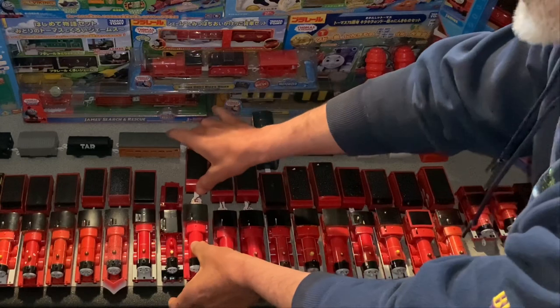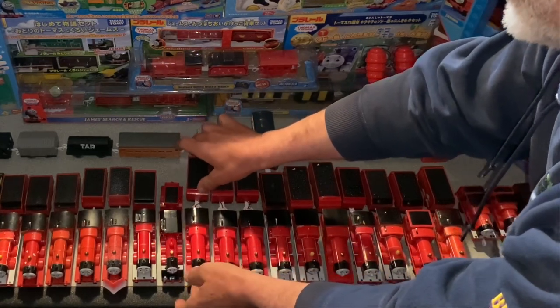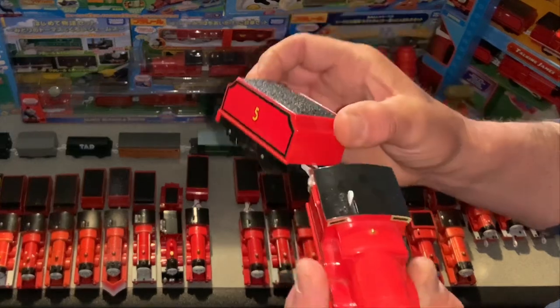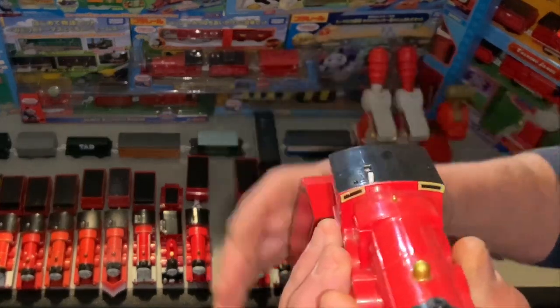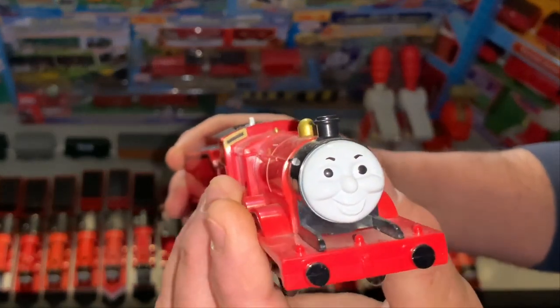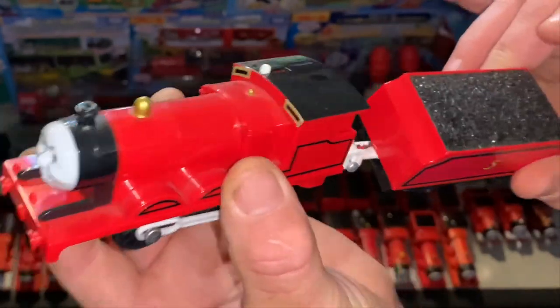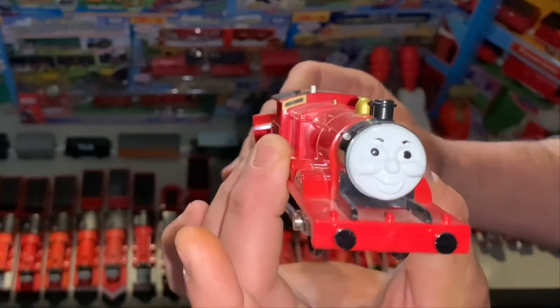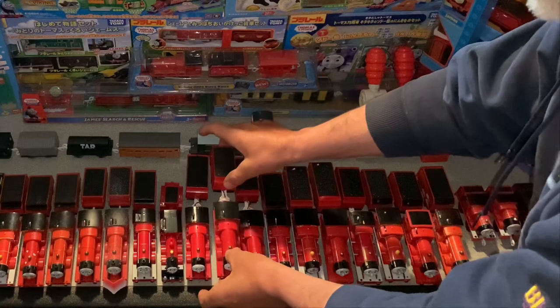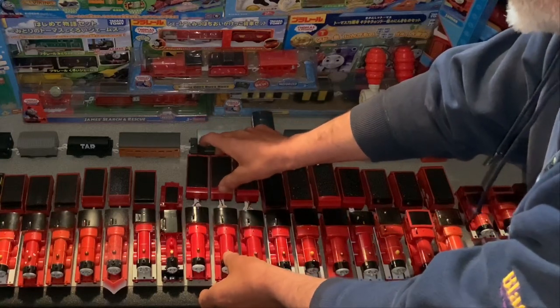They made three versions of that. That's the Japanese one. This is the English version. Great, from Britain. And the weird thing about these is they're all identical, so there's really no way to tell which is which unless you can turn them on.